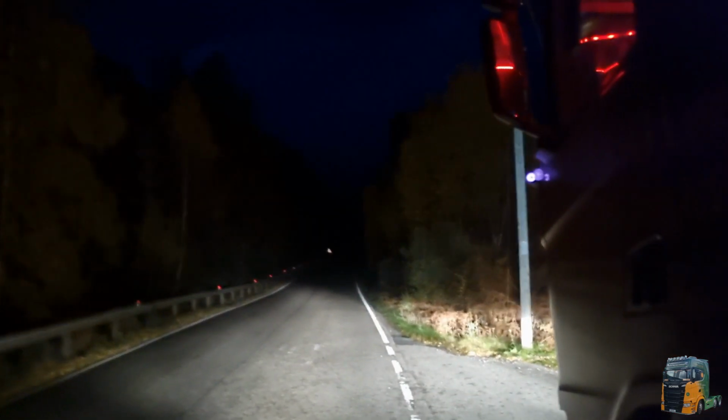Just pulled up on the A83, just to recheck all the lights still working. Put these extra ones on because of the road that I'm on. As you can see, it's not overly wide.